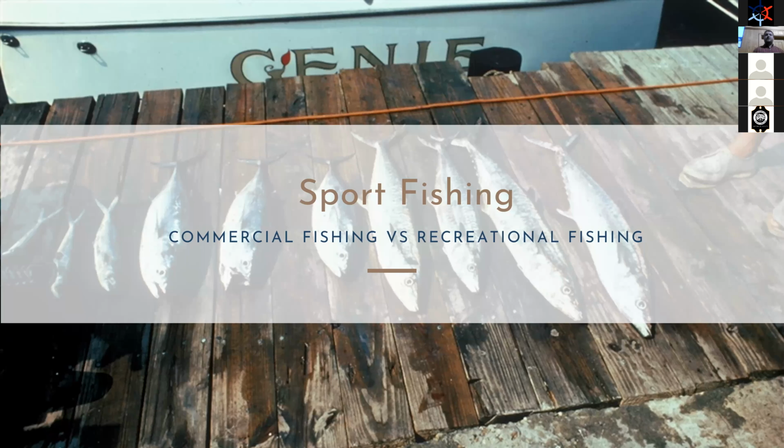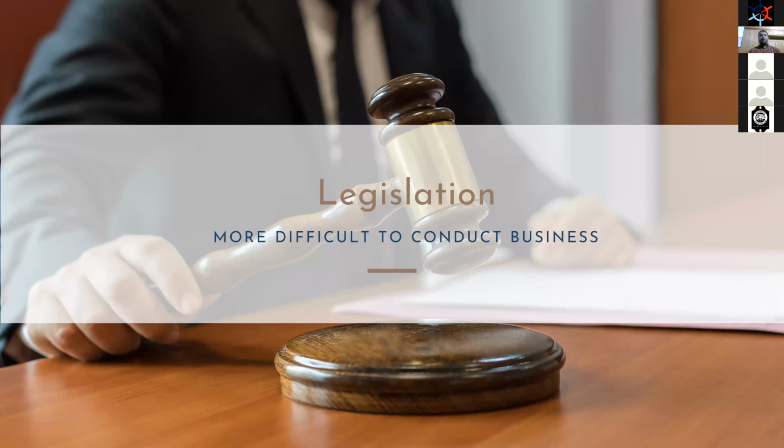And then there are all these clashes between the Menhaden industry and the sports fishing industry, particularly with the rise of king mackerel tournaments taking place down in this region. You've got these two classes of fishermen who just aren't getting along with each other. They're not seeing eye to eye. And all of this culminates in legislation that basically makes business much more difficult in the Lower Cape Fear region for the Menhaden industry.